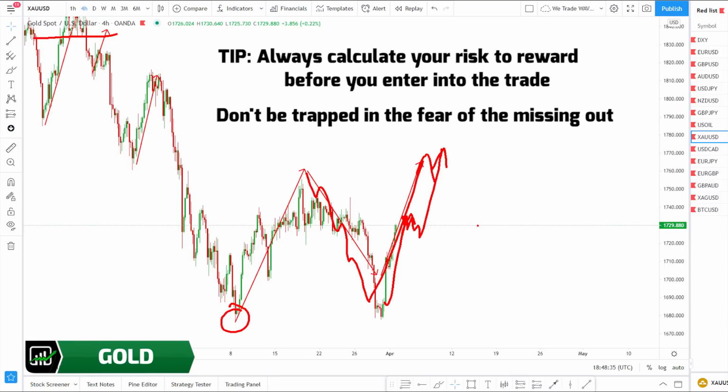Another tip. Always calculate your risk to reward before you enter into the trade. You should remember this every time you are excited to click the trade when market starts to go in your direction. So don't be trapped in the fear of missing out. If market moved away from your entry, let it go without you. You will not be rich from one single winning trade, but you might lose your account if you enter incorrectly. And this is very important.